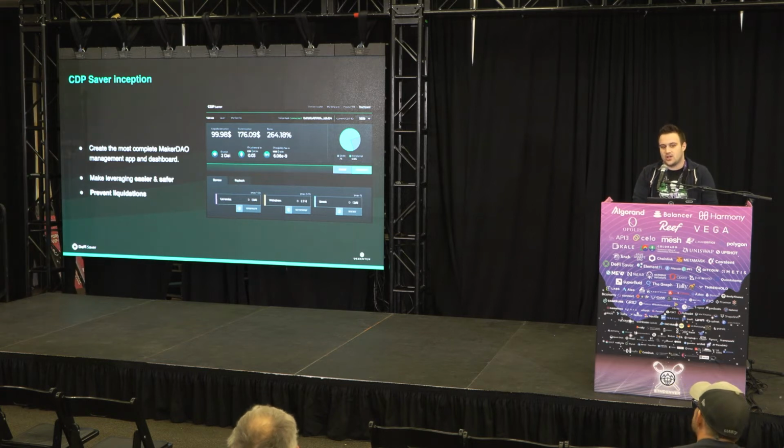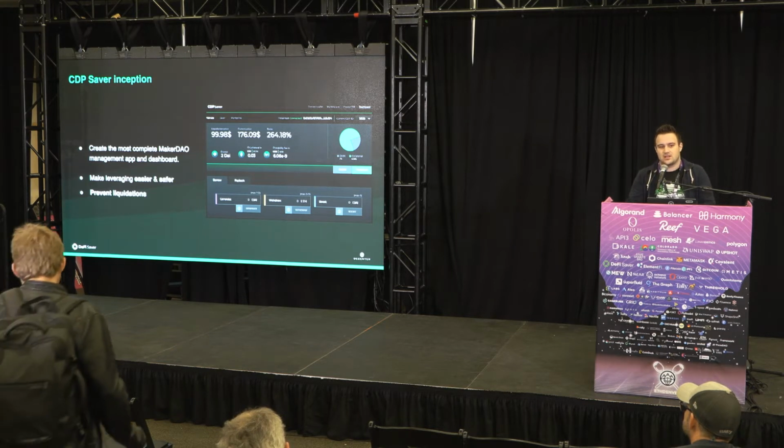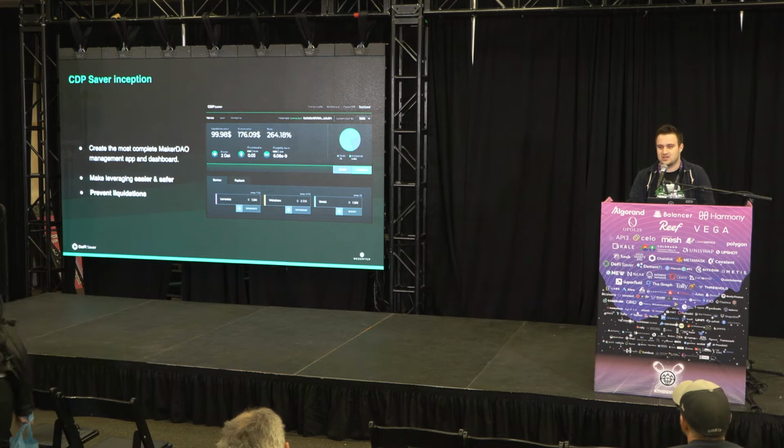Beside that, we wanted a sleek UX and UI, and we came up with after values and stuff like that, which were really important at the time because people didn't understand the concept of repay and boost really well, so we wanted to show them in advance what's going to happen so they know. And yeah, so for a user, now it was a lot easier. He would come to CDP Saver, he would type in an amount, see exactly what's going to happen, and just click the repay button, we would repay his position, and he would be safe from liquidation.